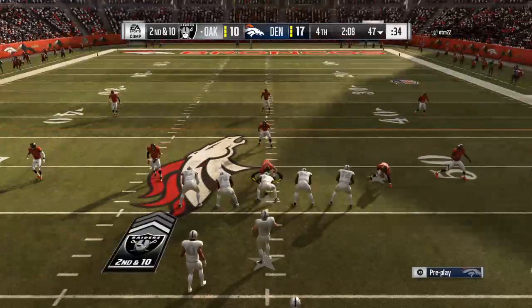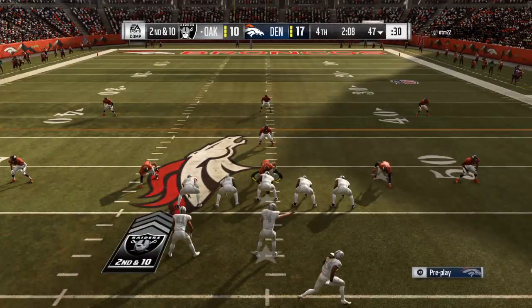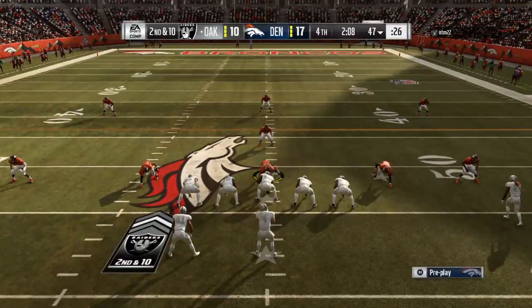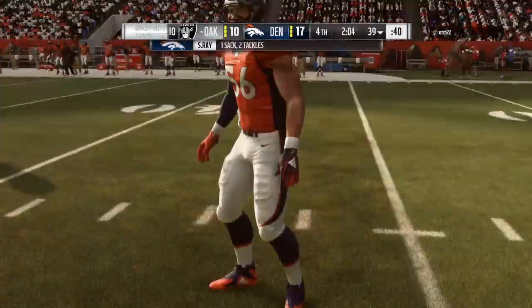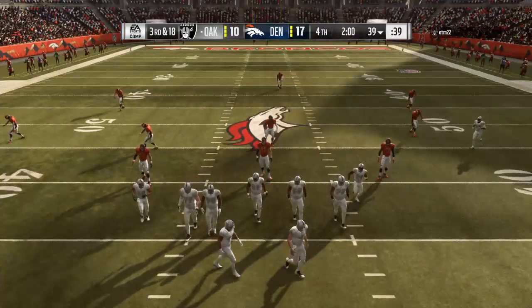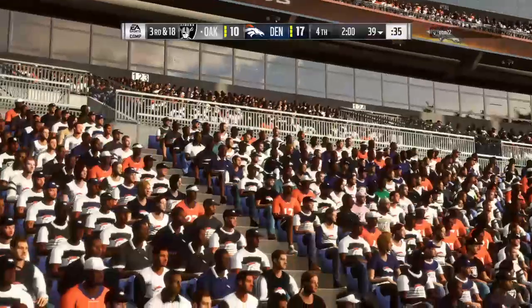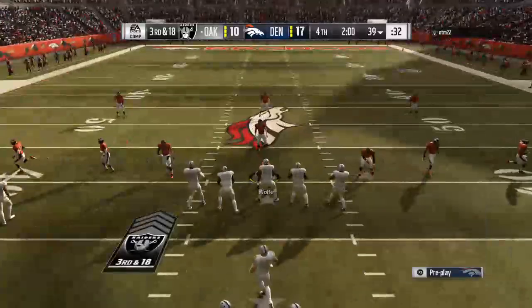Now Carr, after the incomplete pass, brings him up 2nd and 10. 6:37. Back to the air on 2nd down. It's Carr. And the Broncos get there and take him down. Shane Ray in there to drop him, and it'll be a loss of about 8. Time for a break. We're back to see what happens after this.